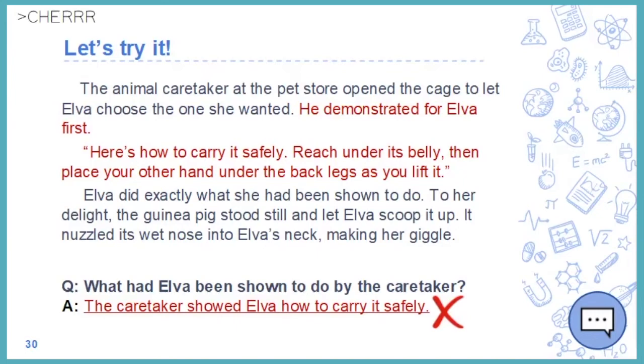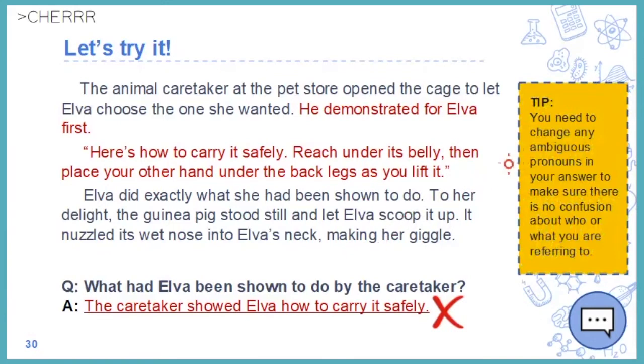Now who can tell me what's wrong with this answer here? Give me a response in the chat. Why do you think this answer is not acceptable? What is that "it"? Carry what? Yeah, good. So it's just not specific. So you need to change any ambiguous pronouns. I did mention this in one of my lessons this week, that sometimes we use pronouns like he, she, it in our answer, but we actually need to tell the marker who these pronouns refer to. Make sure that there is no confusion. In this case, the answer is wrong because there is a confusion about what "it" might be.